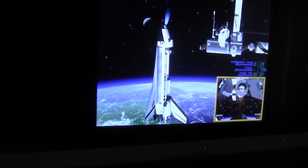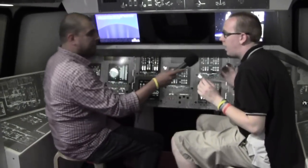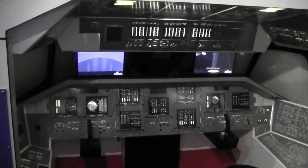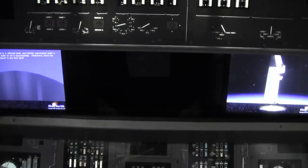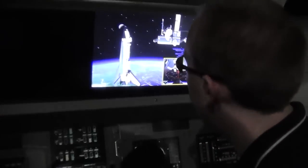So my friend Jared and I here are ready to take flight, right? Where are we heading off to? All right, so we are inside of the cockpit of a space shuttle, and what we're going to be doing right now, we're going to be docking with the International Space Station. This would really be happening though, right? Correct? This is the same way they would dock. Absolutely, yeah.